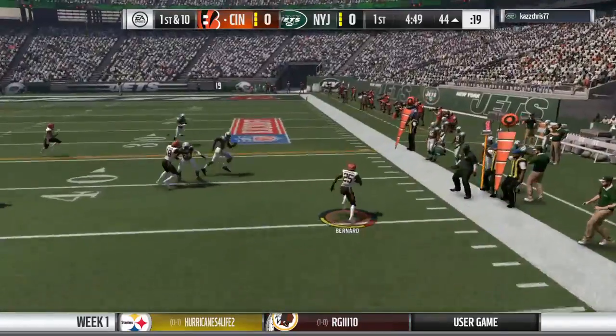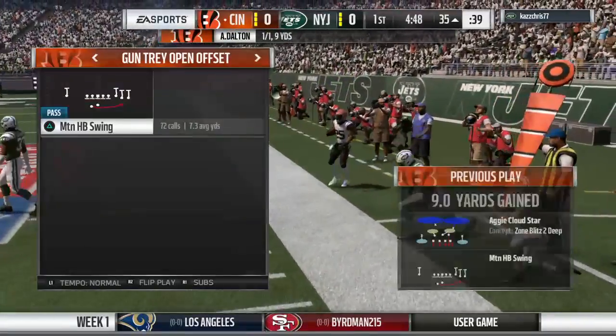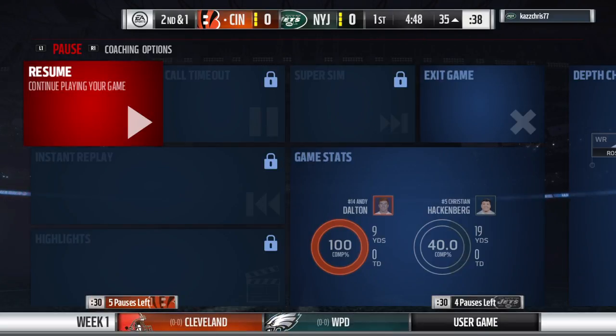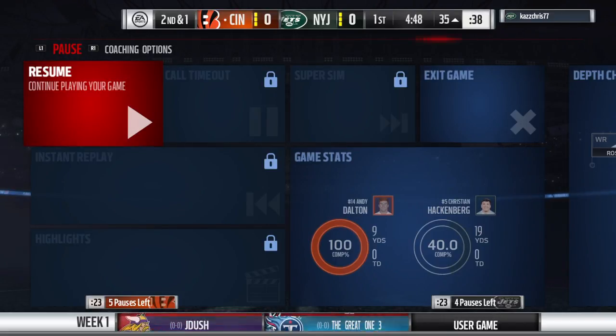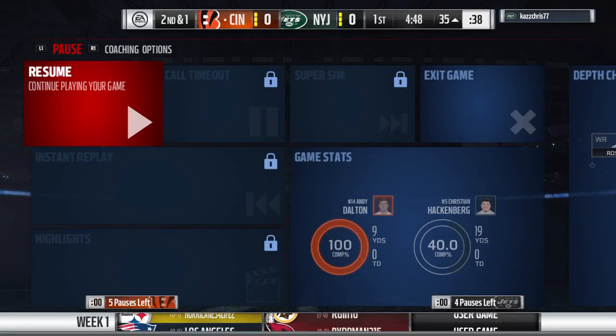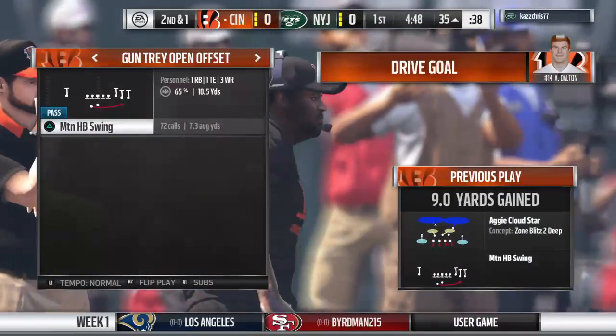Their D gets the INT. Now what can Dalton do? He's going to leave this for his running back. It's complete. A good first down call as the screen play gets him 9.